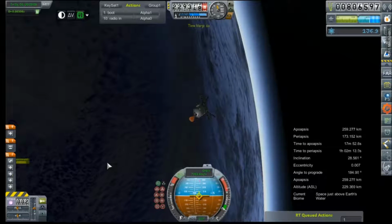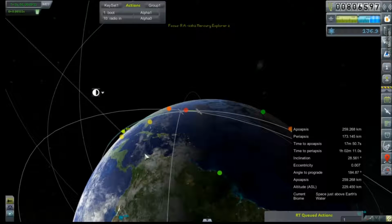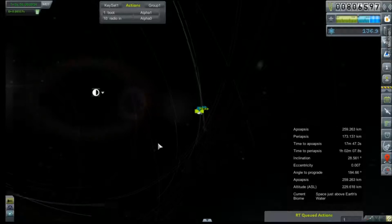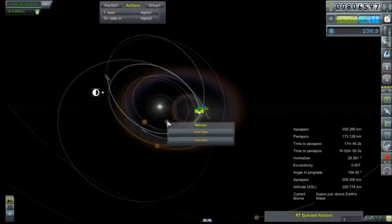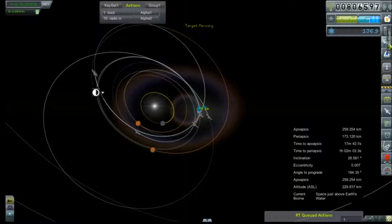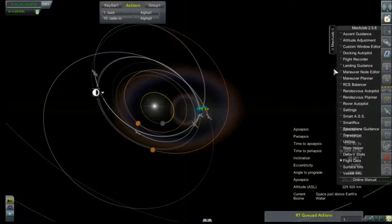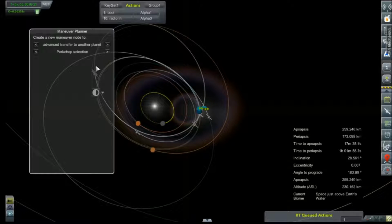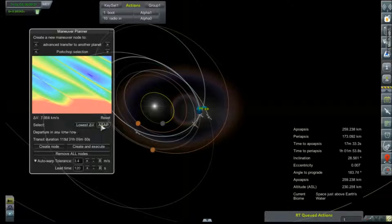Alright, 259 by 173. Not the greatest orbit. Let's see where we're at as far as hitting Mercury. Set as target. Let's bring up MechJeb and our maneuver planner, which we need to toggle around to make work. Pork chop. As soon as possible. Lowest delta V: 5.9 kilometers per second and 126 days.